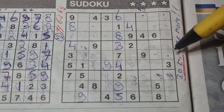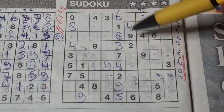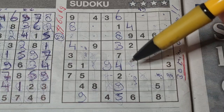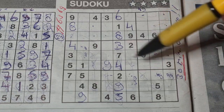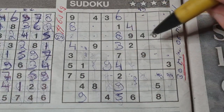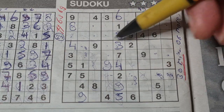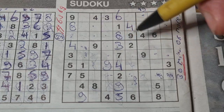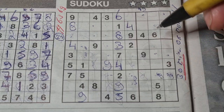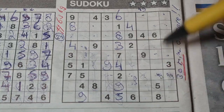8, 8. Alright. 1, 2, 3, 4. Thinking. 6, 6. Yeah. 6, 6. The 1, the 5, and the 8. Yeah. Thinking. 3, 3, yeah.